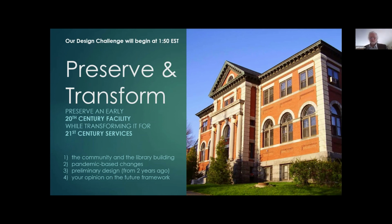So we will be examining this Carnegie-funded Dover Library for today's design challenge, and we'll be looking at not only how the building is currently organized, but also at a set of preliminary renovation plans that were prepared pre-pandemic a couple of years ago. And so we'll have that resource to look at as well, not only where they are, but where they had thought they might be going, and in some ways may still be going.